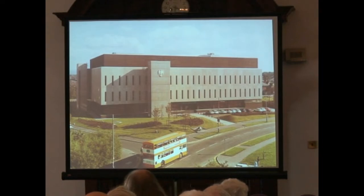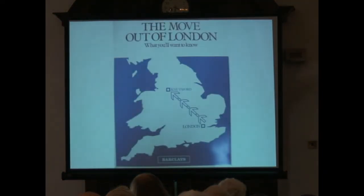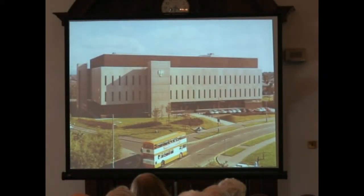And then in 1974, they automate the last branch. So they finally automate the whole of their branch network, and that is the point when it's deemed phase one. This goes with IBM 370s by this point. Initially, this was going to have Burroughs machines, and this was going to be the northern side of things, but they go with IBM 370.